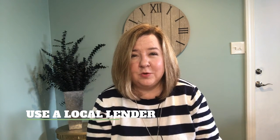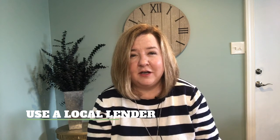To use VA funding, the home must be your primary residence. You can't use VA funding to purchase an investment property, for example. And if you're looking at condos, there is a list of VA-approved condos, and that community must be on that list.